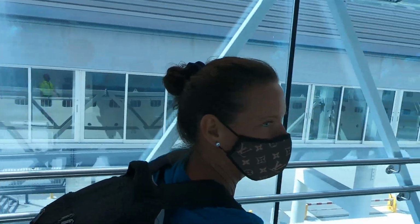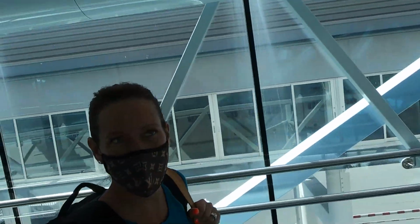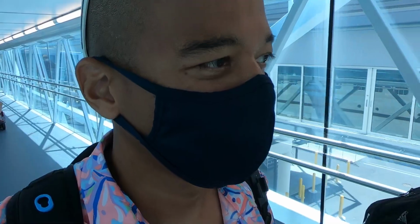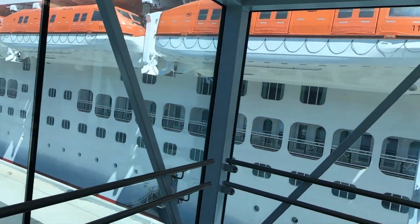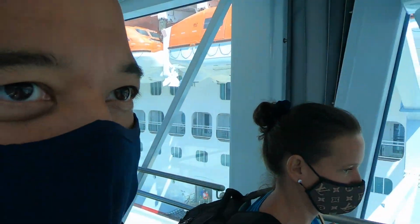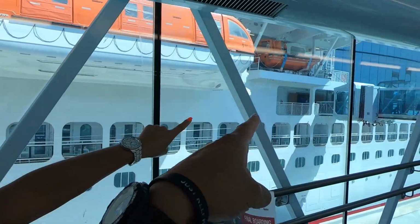Almost there. So we're finally on the gangway. Yay! First cruise in how many years? Since October 2018. Right? Yeah. Quite a few months. We make our trek up to the gangway. Almost there. Yeah, cool. Almost there.